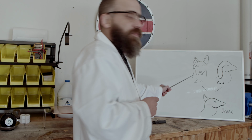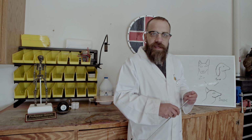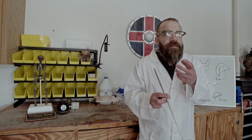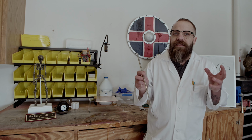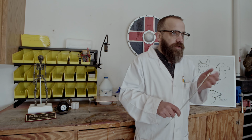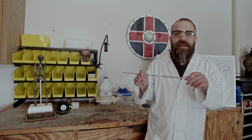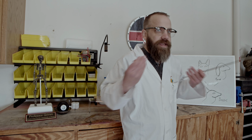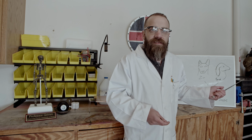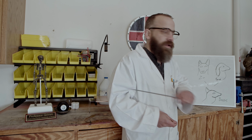Zinc is pretty boring. It's a gray, silvery, slightly brittle metal. Its real claim to fame is being a trace element in us humans, and an estimated 2 billion humans around the world suffer from zinc deficiency, leading to a laundry list of health issues like diarrhea. Zinc is also non-ferrous, which will be important later.